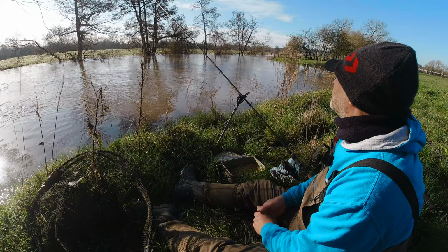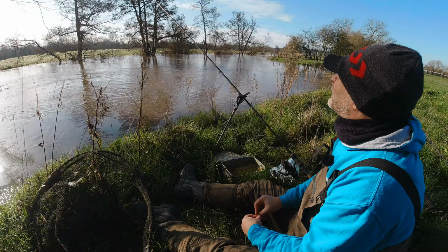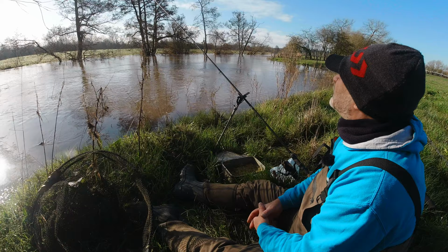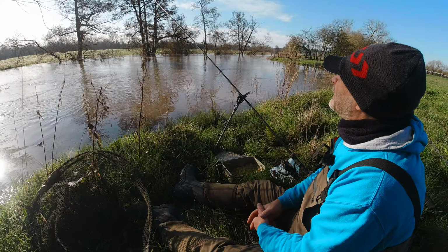I was in two minds really whether to fish here. When I saw it, it sort of made me feel a little bit better about fishing here. It does look reasonable. It's bursting its banks, as you can see, but the river itself doesn't look too bad.